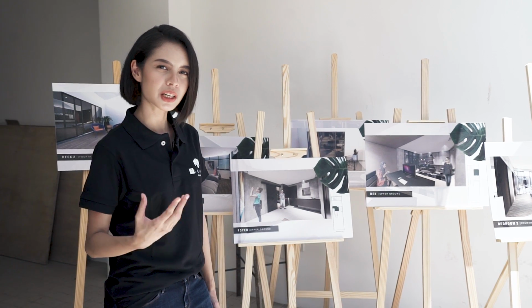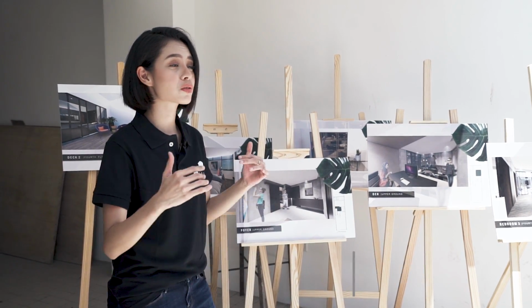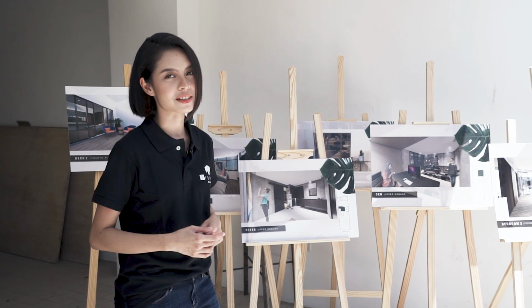So you're probably hearing cars go by. That's because I'm standing right next to the road, and this road happens to be right in San Juan, near Shaw Boulevard and Ortigas Extension.